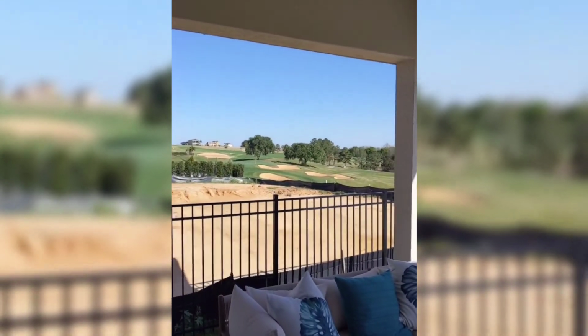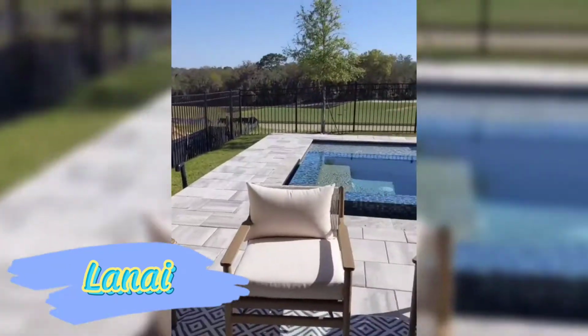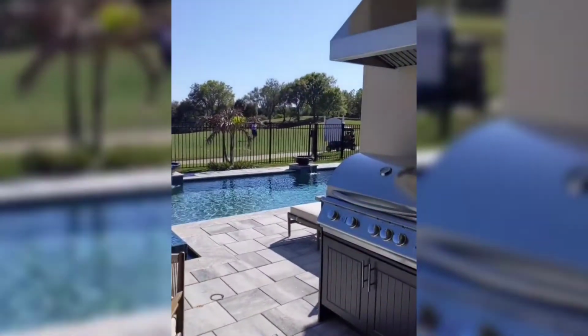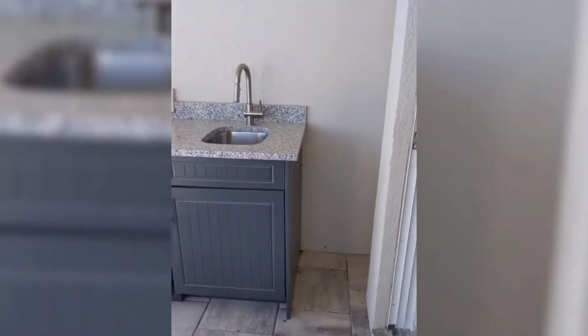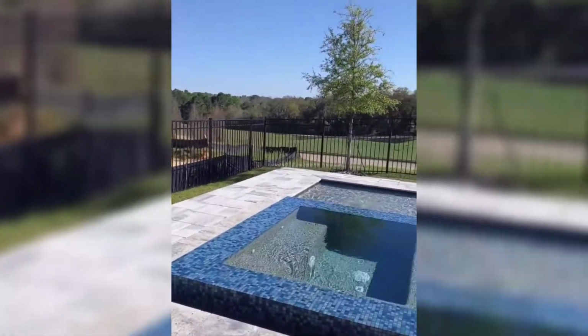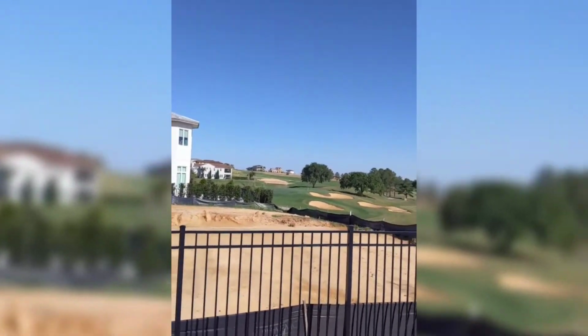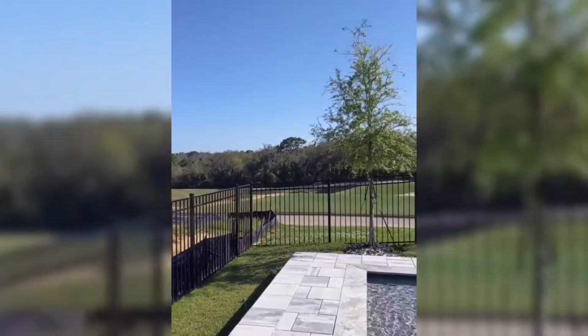Beautiful view, as you can see. It's called the Lanai, and it's beautiful. It overlooks the golf course, as you can see. It has an outdoor kitchen, and look at the view of that pool. Isn't it awesome? Look at the view all over. And this is just the outdoor.